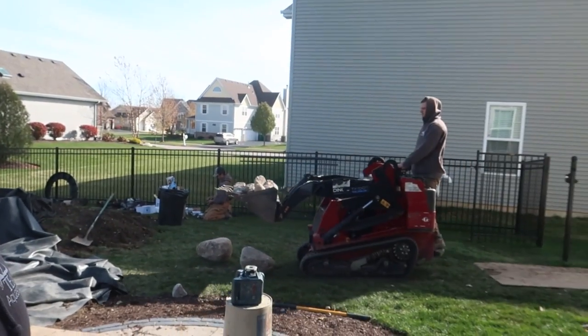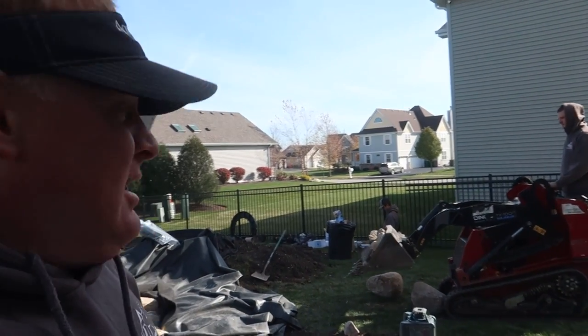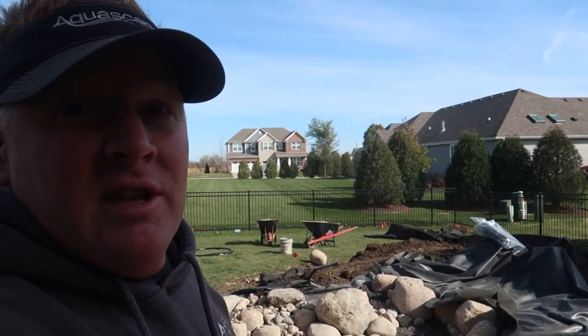A couple more rocks coming back just to kind of tweak some things. We'll get going here. So let's get those lights in and then we'll start rinsing this baby down. I believe rinsing it down is step 10-ish.